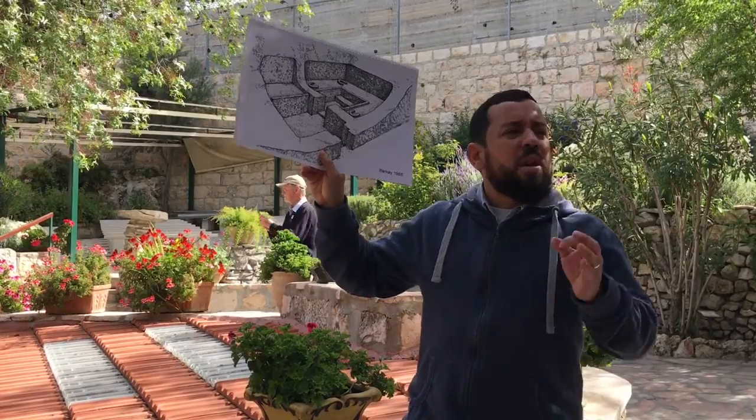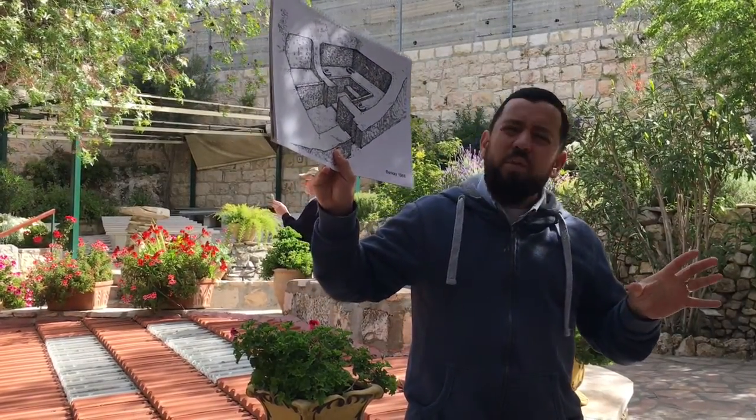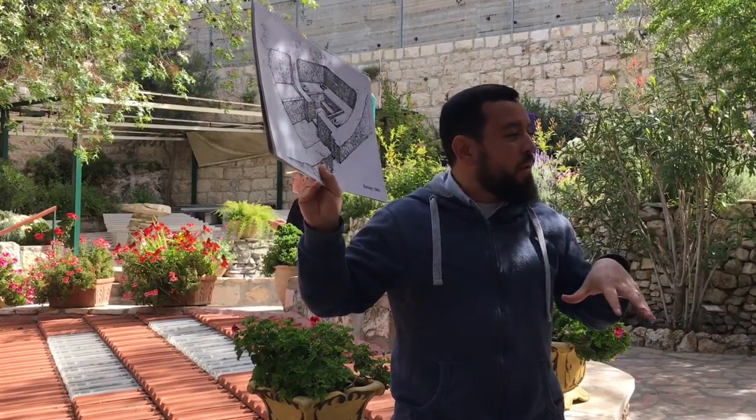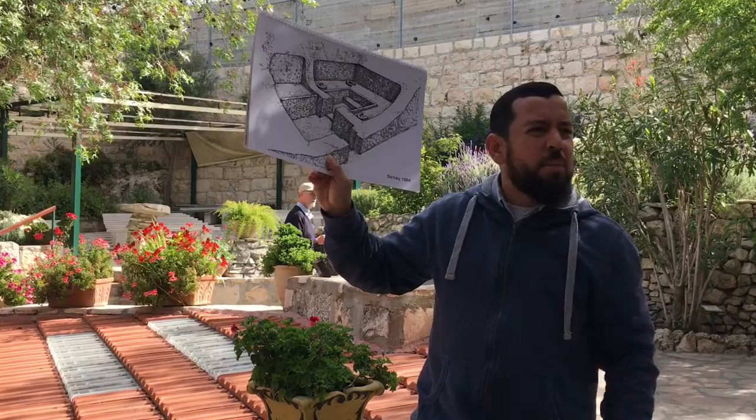Now, this is a Jewish tomb that belonged to a wealthy family. And we believe this not only based on the structure of the tomb, we believe this based on the content that was found in this place and also the location of the property in relation to the original alignment of the walls of the city from the time of Jesus.